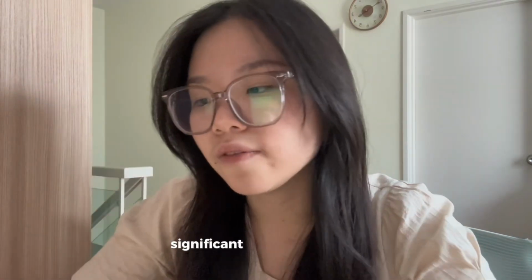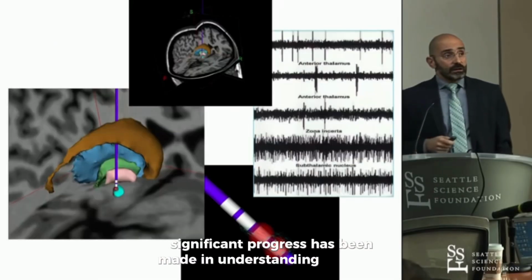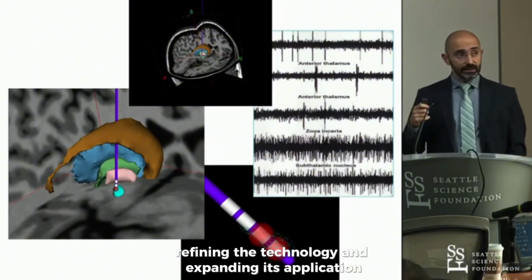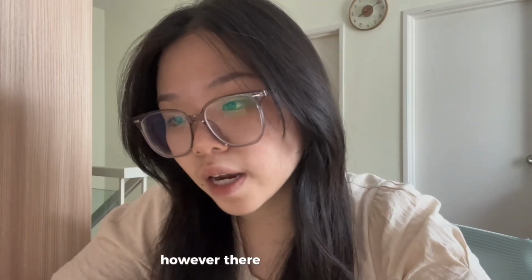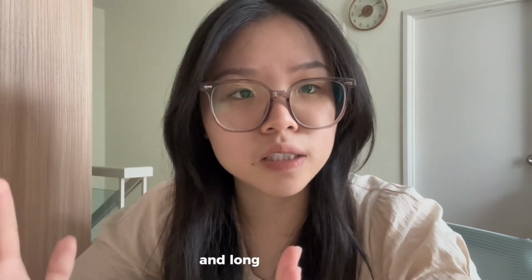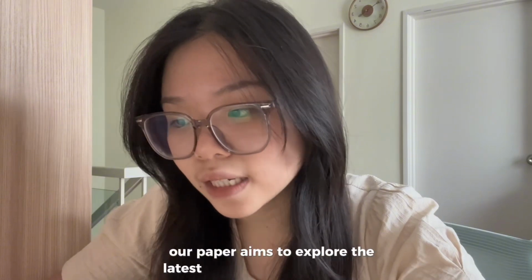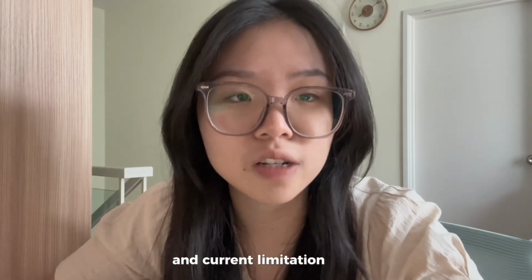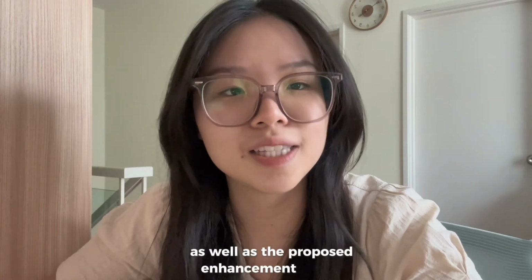Over the years, significant progress has been made in understanding how DBS works, refining the technology and expanding its application. However, there remain important unanswered questions about its precise mechanism and long-term effects. Our paper aims to explore the latest innovations in DBS devices, the impact of this development on neurological treatments, and current limitations of DBS as well as the proposed enhancements of DBS.